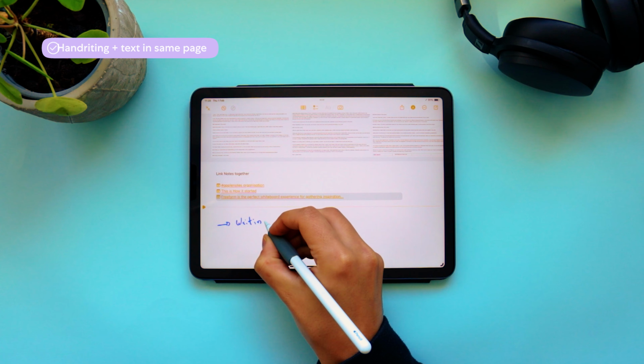Apple Notes also natively supports handwriting and typed text on the same page. Although it's not in the same section, it's still pretty cool to be able to do everything on the same page and not create a different note to handwrite or type when you were doing the opposite. It allows for shading when you're writing with the Apple Pencil, which is pretty neat.